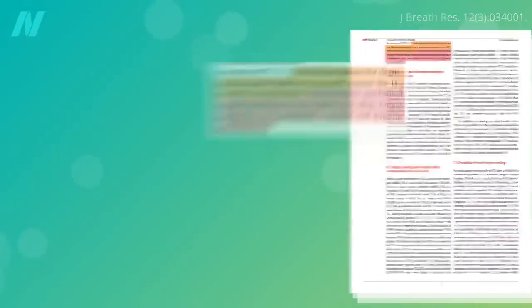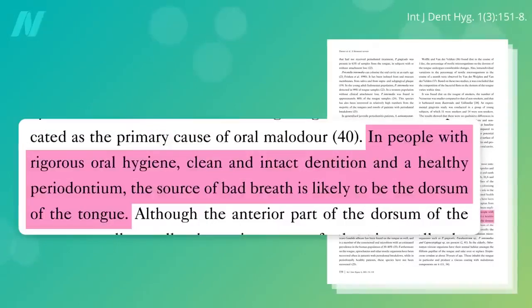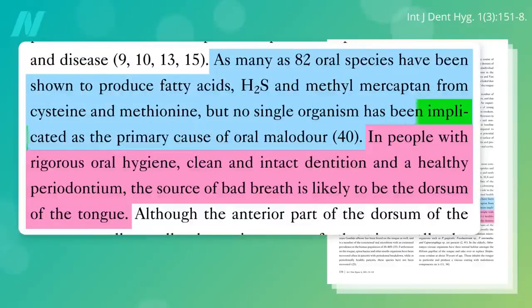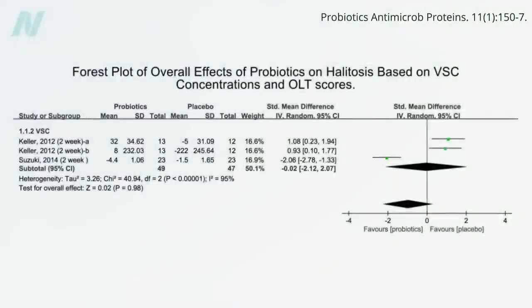Let's find out. Unless you have some pocket of pus from like periodontal disease, the most likely source of bad breath is the surface of your tongue. And it's not like there's one bad actor bacteria. Dozens of different bacteria can produce the same volatile sulfur compounds from the sulfur-containing amino acids concentrated in animal protein. That's why probiotics may fail to change the emissions.